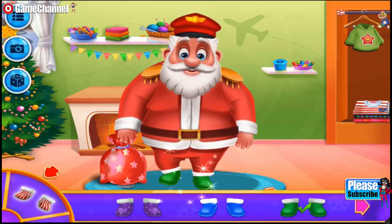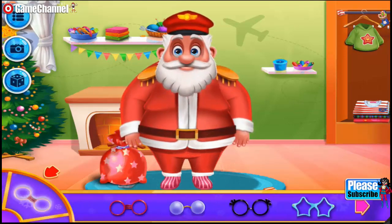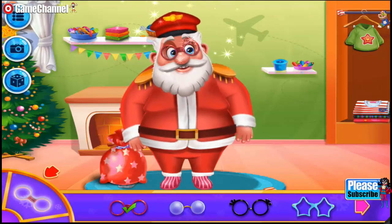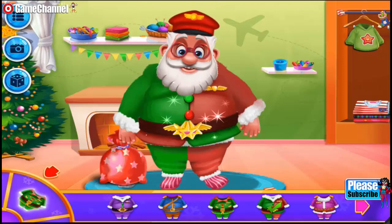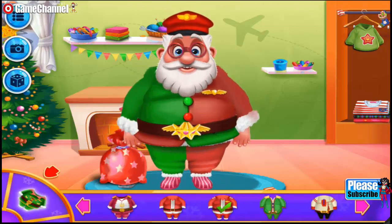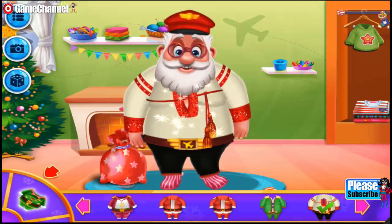Choose a nice pair of shoes. Yay! Select your favorite goggles. Beautiful! Choose your favorite dress. Perfect! Santa is ready for the Christmas. Perfect!